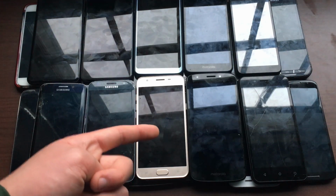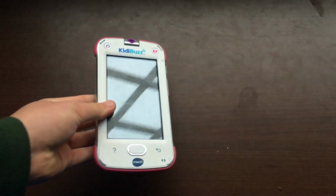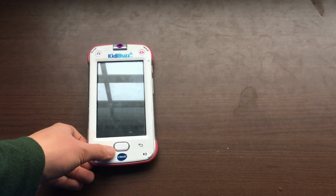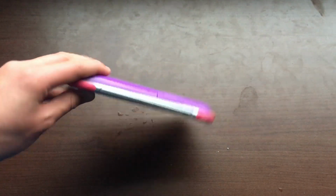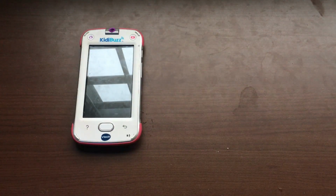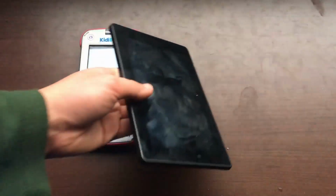Now let's move on to the Apple devices and Android tablets. So before we get into the Apple devices and iPads, I just want to show you 2 Android tablets that I have, which aren't really Android tablets in the sense you would think. First up is this VTech Gittybuzz G1. This is on Android 6, but it runs custom software, so yeah. And then the next one is this Amazon Kindle Fire HD 7 2013.